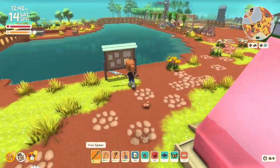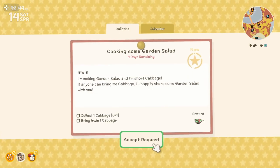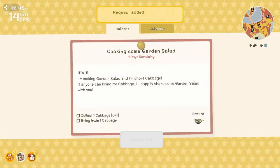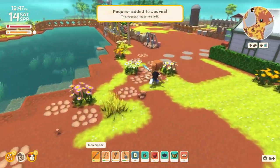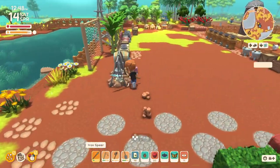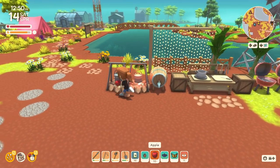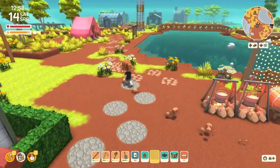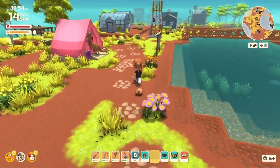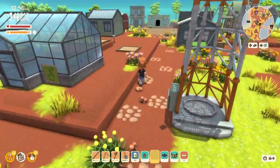Oh, we have more stuff on the board. Let's see. Garden salad. Cabbage. Yeah, we can do that. You know what? Let me run and sell these bugs to John. Get them out of my inventory before I start planting.